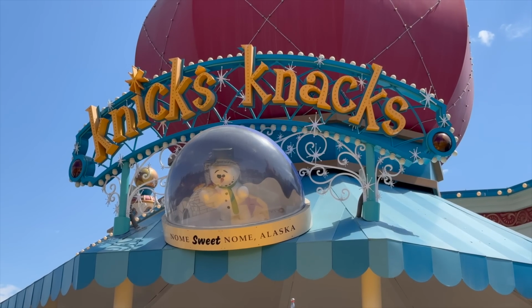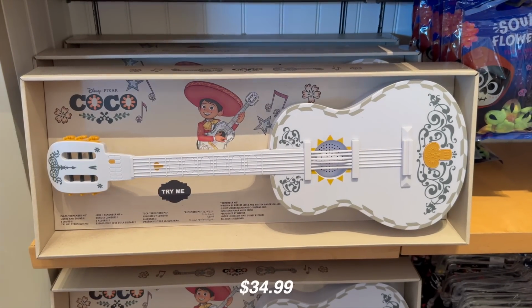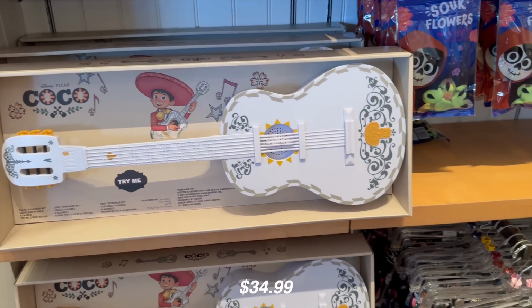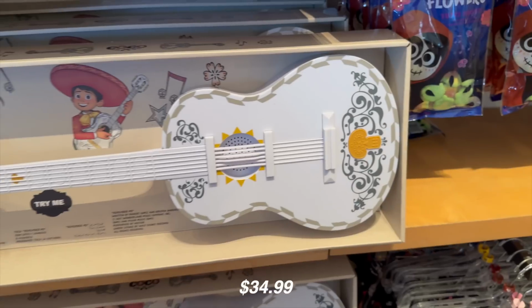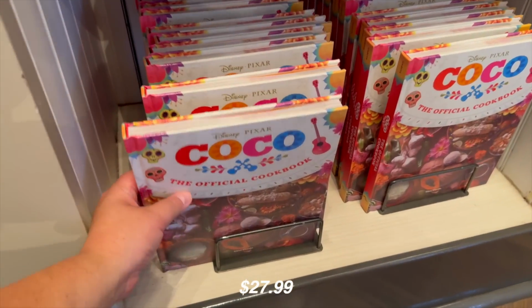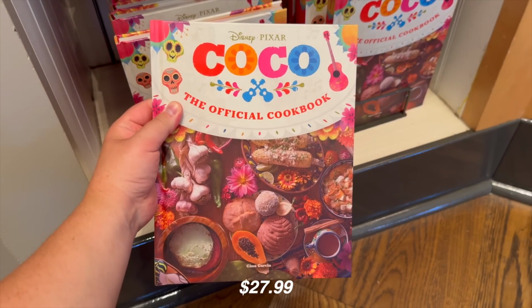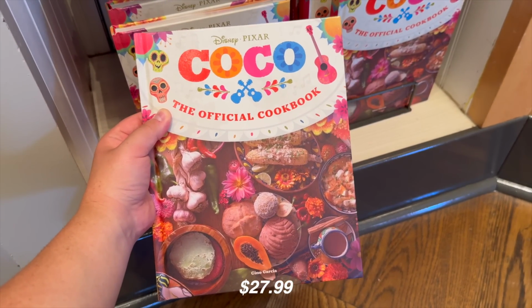Just came into a store called Knick Knacks right off Pixar Pier, and it looks like for $34.99 we have a Miguel guitar, which does light up when you click the button and actually sing some songs, which is really fun. And then right below we also have a Coco cookbook, and this will run $27.99. I think this is something I'm definitely gonna have to pick up, Nicole.